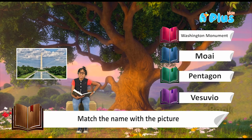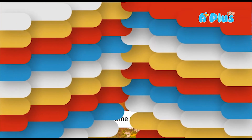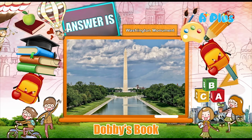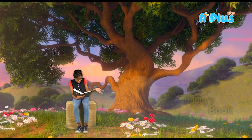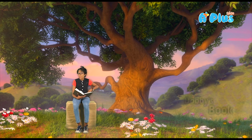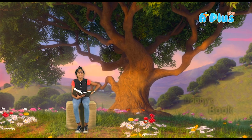I was thinking really hard and I think this is the answer because it's like this rock carving. So yes, I think that is correct. I think it is Washington Monument in Washington, D.C., America. So let's see if it's correct. The answer is Washington Monument. Okay, so my answer was correct. It was the Washington Monument. I think I did a really good job and I did it fast as well. And I have enough time to go to my friend's house.